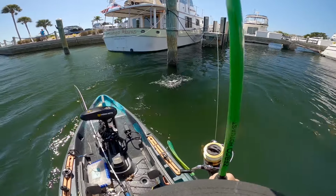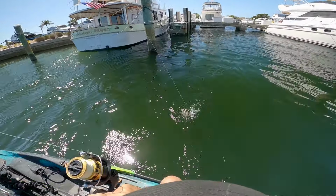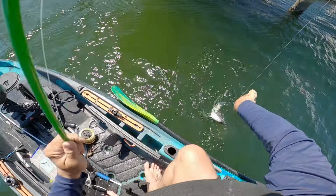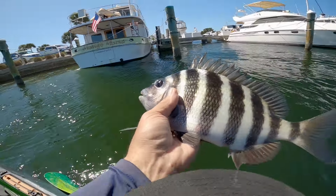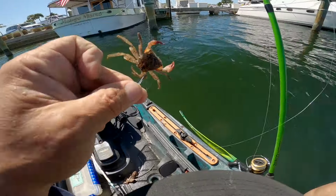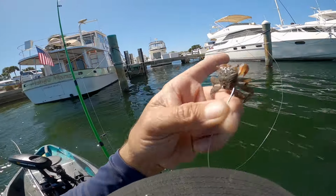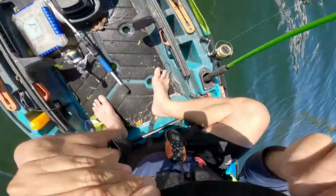Fish on. That's a cute little guy. Got him on a mangrove crab. Smile for the camera. There you go. So, I usually hook these crabs kind of through their side towards the back, and see right there towards the back legs. I hook my mangrove crabs that way too. They seem to stay alive pretty good that way.